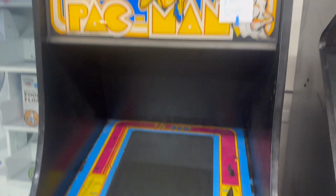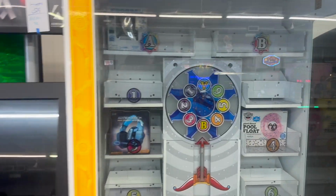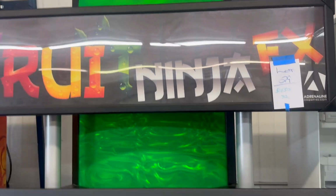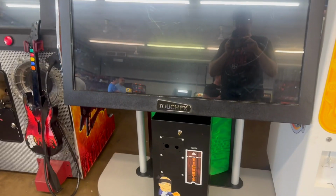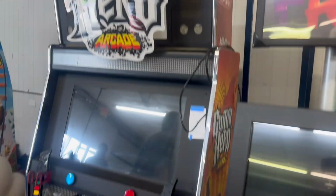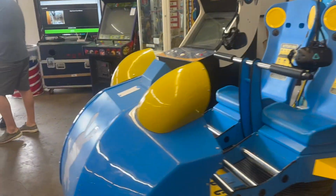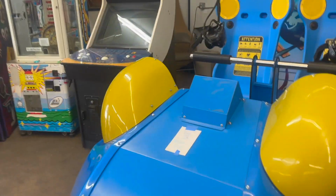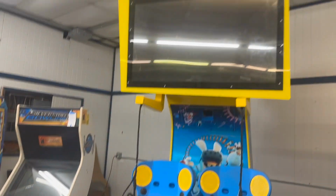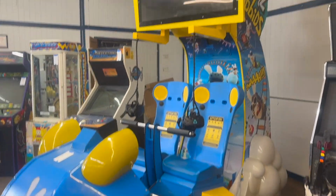This is Miss Pac-Man, but it did not work. It's $300 for a non-working Miss Pac-Man. Redemption game, prize game. Fruit Ninja sold for $1,650, so I'm considering getting one of these soon. And Guitar Hero for $6,750. I remember in 2019 we bought ours for our McKinney location for $1,700, so that has definitely changed. Look at this beast. $10,500 for this monster. It's a VR Rabbids game.